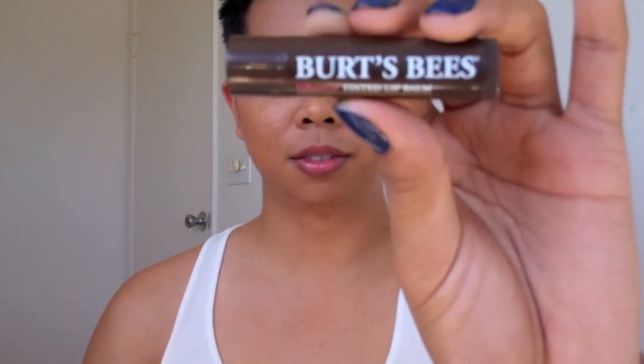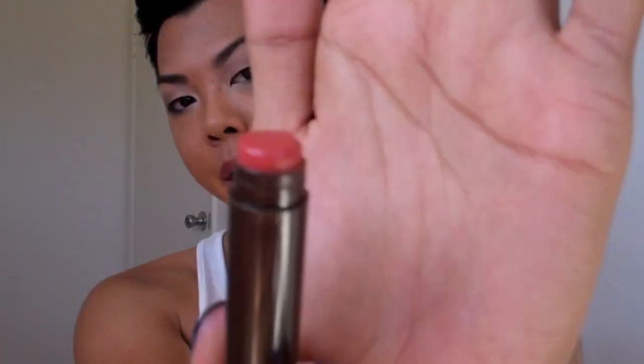And then some other sort of lip balm things that I've been loving are the Burt's Bees Tinted Lip Balm in the shade Hibiscus. And it's a really sheer tint to it. It's sort of like a nice pretty berry shade. But it shows up really sheer on the lips and it's really pretty. Just makes your lips look really soft.